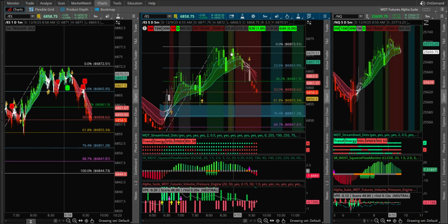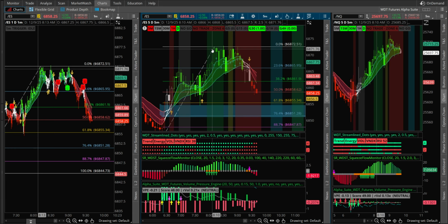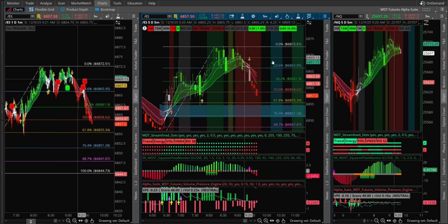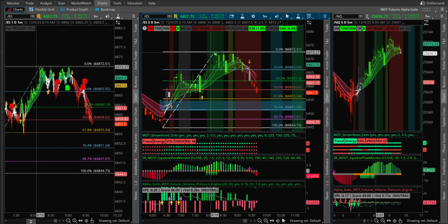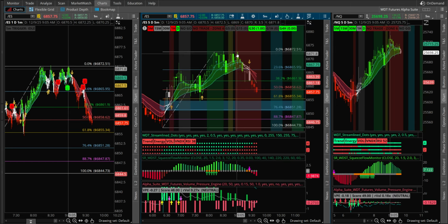Now you guys can see here there was a lot of resistance at this 68.72 level. There were 1, 2, 3, 4, 5 attempts to break it, but it didn't happen. There were a lot of sellers positioned on this level. So for that reason, I closed my positions right here.